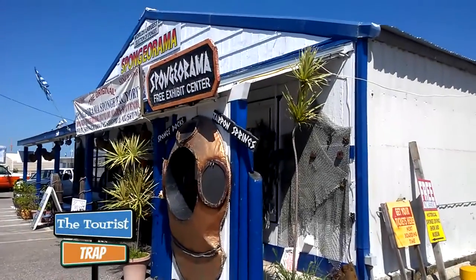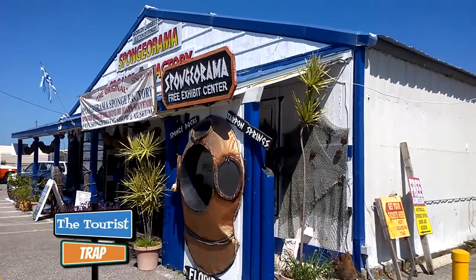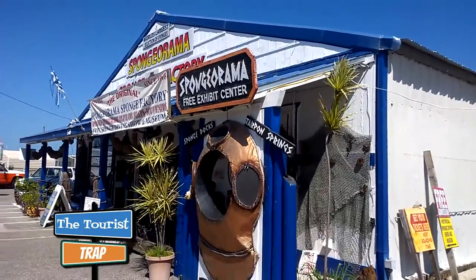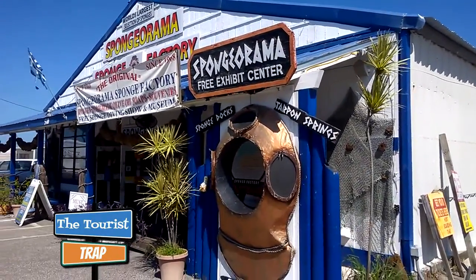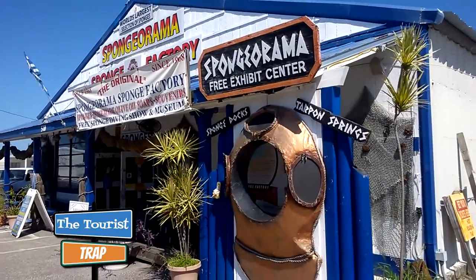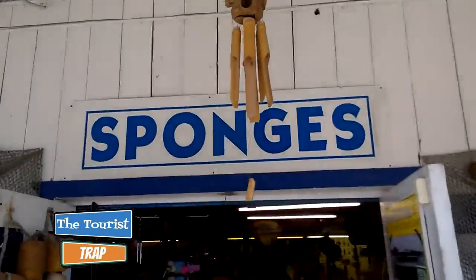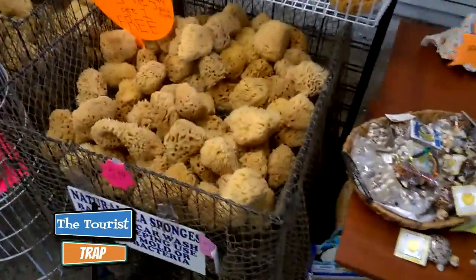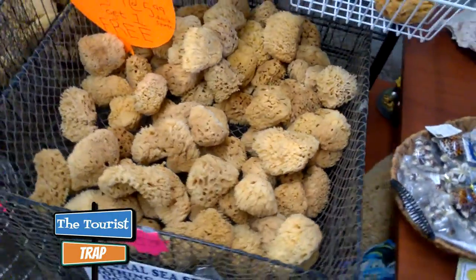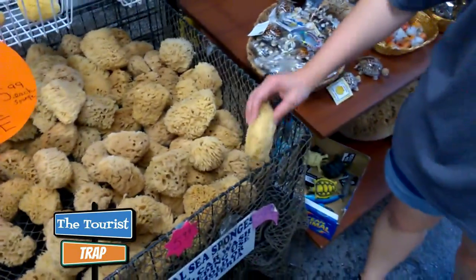This here is outside of the Rama sponge factory. It's not really a museum, and they have exhibits, and we're going to go inside and check this out and see how much stuff we can absorb knowledge-wise on sponges. Sponges, lots of sponges. Let's go in here and look for some sponges. Here's some natural sponges here. These look pretty good. The buy 4 get 1 free. That ain't bad.